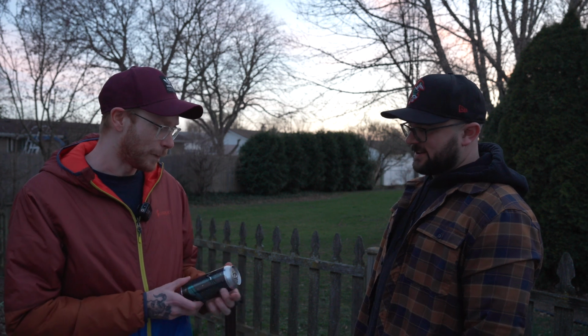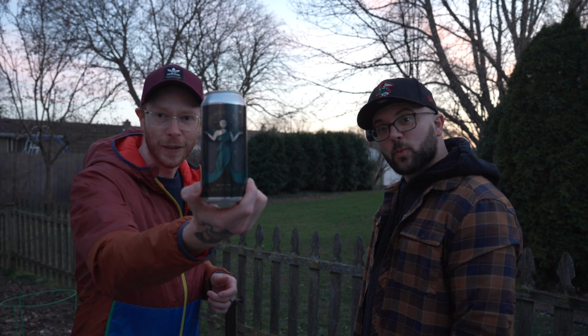I brought a beer. So my wife has celiac disease, so our house has to be relatively gluten-free. And so I saw this beer at Meijer, it's a Brewery NYX. It is a gluten-free blonde. I don't know if you can see that.